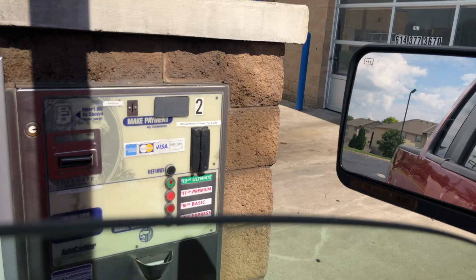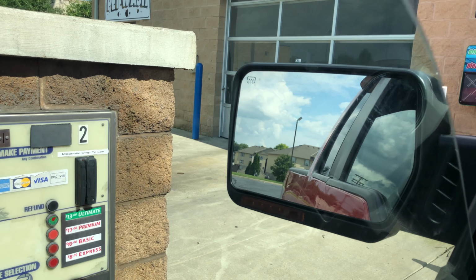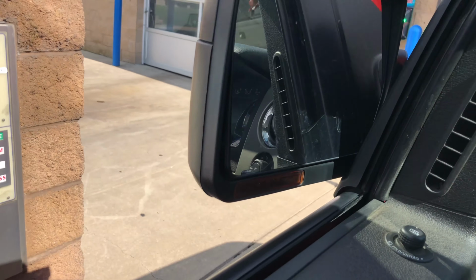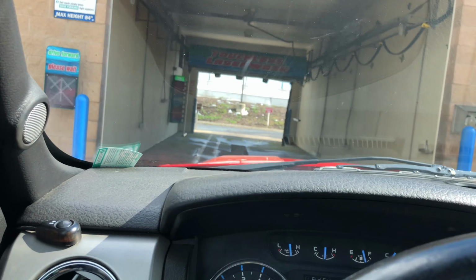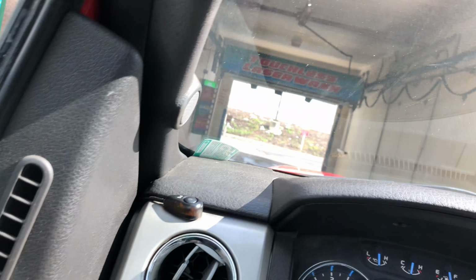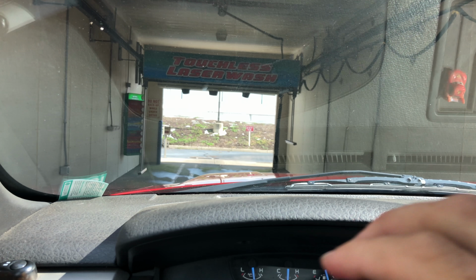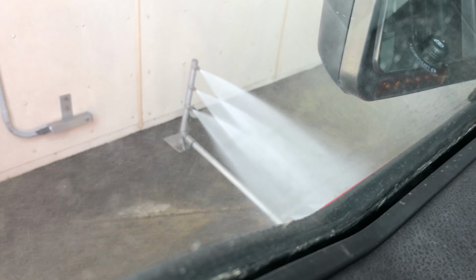Credit accepted, okay. All right, what I'm gonna do is fold in my mirrors here. It looks like we got a Laser Wash 4000 system series. I wanna hit the cone over here. Undercarriage. Boy, does this truck need it, I'll tell you that.